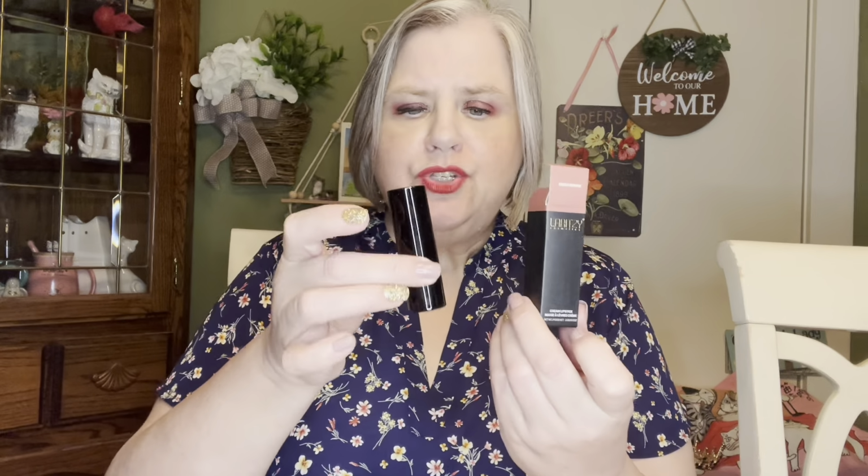Y'all, I had to come back because I looked up these prices. This lippy is $20. These glosses are $16 each. And then this nail polish is $9.99. So, holy cow. $32, $42, $52, $62. $62 full size.